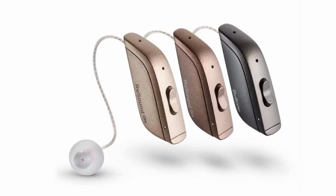We've been fitting them for several months now, and our patients have been absolutely delighted as well. They're very supportive, helpful with background noise, and the look is super cute and new and trendy looking. I think they don't look like hearing aids anymore, which is really fun.